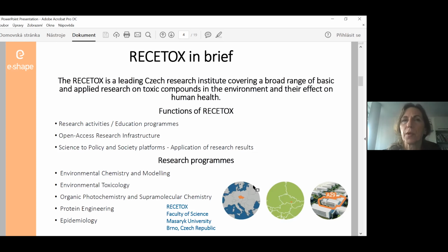It has several research programs looking at environmental chemistry and modeling, environmental toxicology, organic photochemistry, protein engineering, and environmental epidemiology. But the important thing is that it is also an open access research infrastructure that is providing a lot of services to both public and private sector, supporting excellent science. And it is currently the coordinator of the new European project of the research infrastructure supporting environmental health research, as one of the activities of the European Strategic Forum for Research Infrastructure.